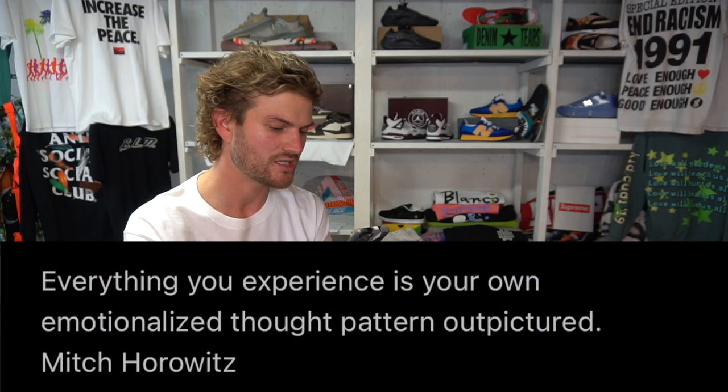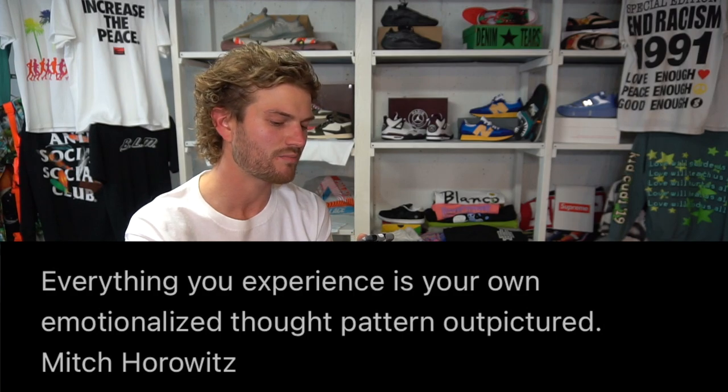Okay, well, anyways, back to the quote that I was supposed to share with you. Here it is from Mitch Horowitz. I think that's how you say it. Everything you experience is your own emotionalized thought pattern outpictured. That is a lot of information at once. Everything I experience is based off of how I see the world in that particular moment. This quote is so, so deep.